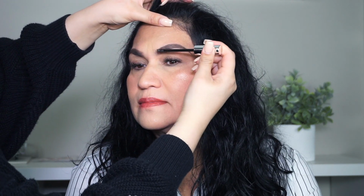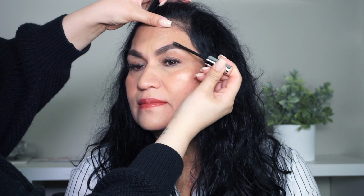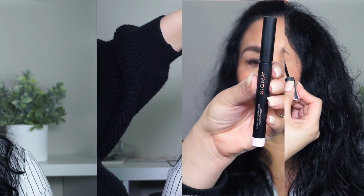Set the brows, you guys. I'm going to go into my Sigma Tint and Tame Brow Gel in Clear. They do have 3 shades. They have dark, medium, and light, and then clear. So what I'm doing is I'm going to go ahead and just set my mom's brows with the clear gel, so that way they don't go anywhere and the hairs stay in place.